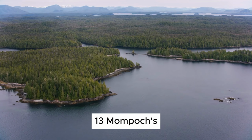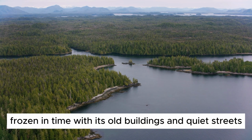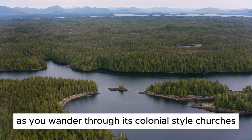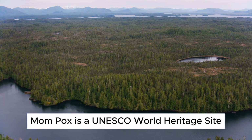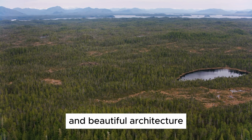13. Mompox. Mompox sits alongside the Magdalena River, frozen in time with its old buildings and quiet streets. You'll feel like you've stepped back in history as you wander through its colonial-style churches and colorful houses. Mompox is a UNESCO World Heritage Site, known for its peaceful atmosphere and beautiful architecture.